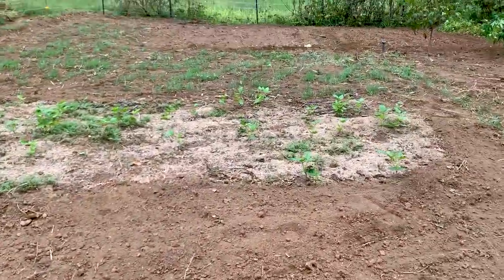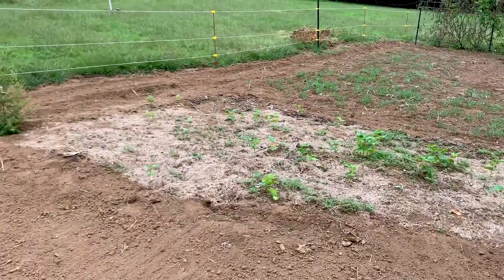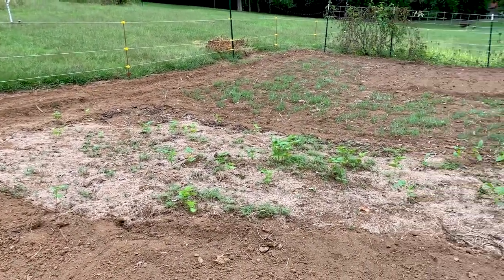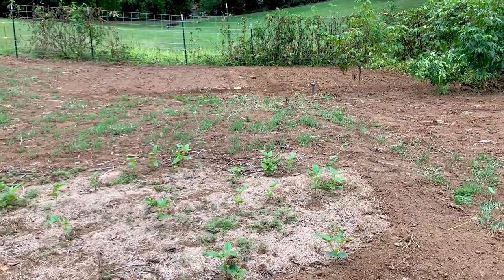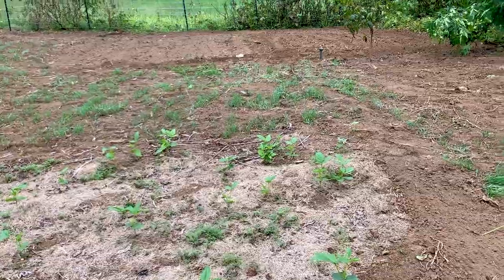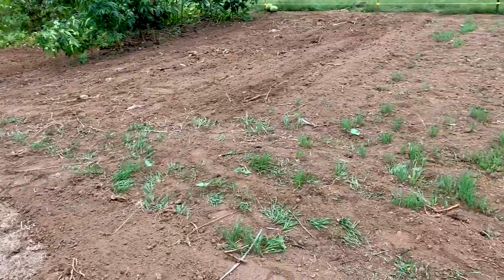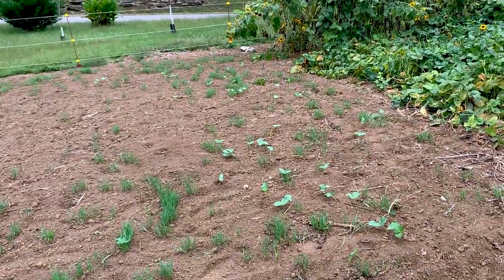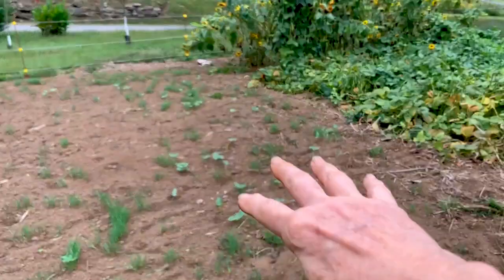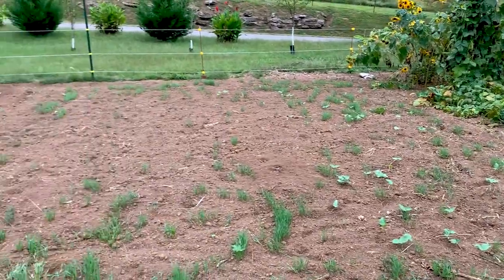Over here, well, that's the little patch. That was my first pea patch, and a lot of dropped seed. They're coming up. I may get seeds out of it. Depends. I may get peas out of it. It depends on when it starts freezing. That's the second pea patch, and you can see that peas dropped there too.